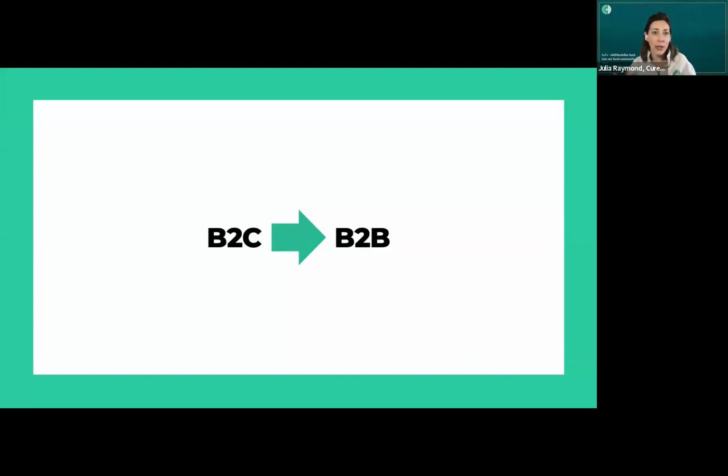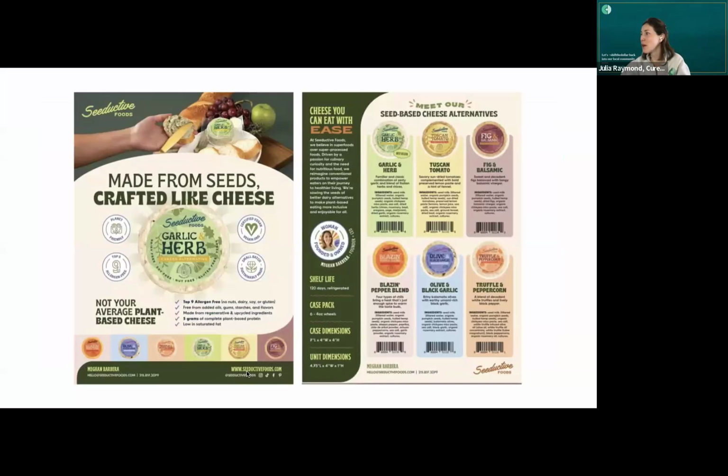So I want to go through a little exercise. I've got a sample sales sheet, and I think this is almost like a reverse of the exercise that we did in the customer persona workshop. But again, I will implore you all to come off mute or turn your cameras on. I would just love to hear from the folks on this call who you think this sales sheet is targeting in terms of the end customer, and what else stands out to you. Because these sales sheets say a lot while saying very little at the same time. So I'm going to put this sample sales sheet up. Some of you may recognize it if you've seen it before, for Seductive Foods.